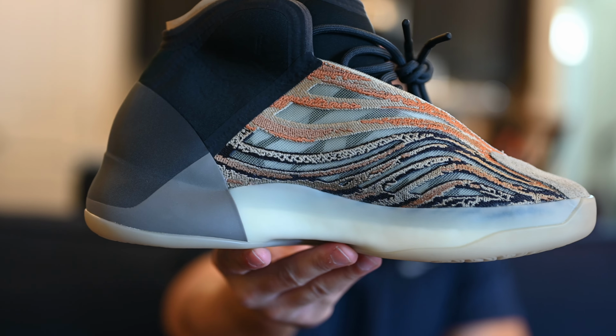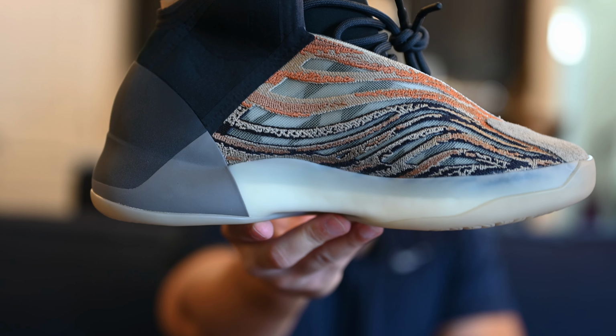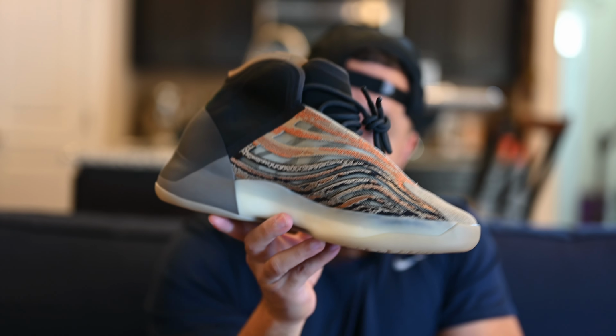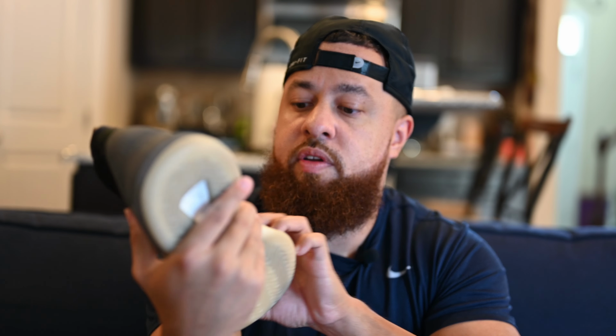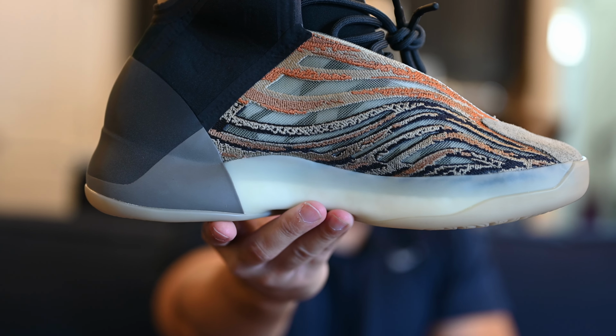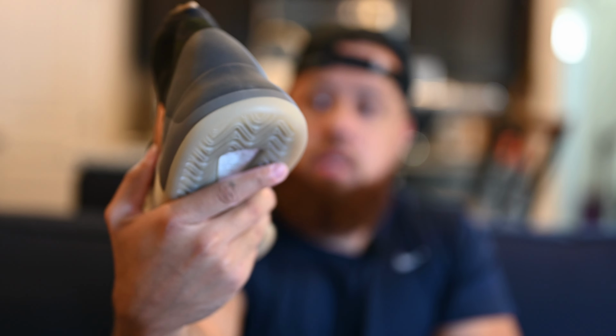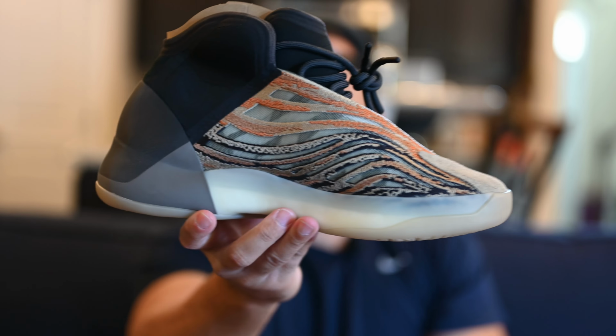All right, moving around to the medial side of the shoe. Same thing there. Just another look at that flash orange color, that beige, the black that's woven in there. Is that black, or might it be a very dark brown? Kind of hard to tell sometimes with these Yeezy colors, but in certain lighting it does look like a dark brown woven in there, which is cool. All right, and that midsole, and then you've got the ankle piece that runs around the side of the shoe.